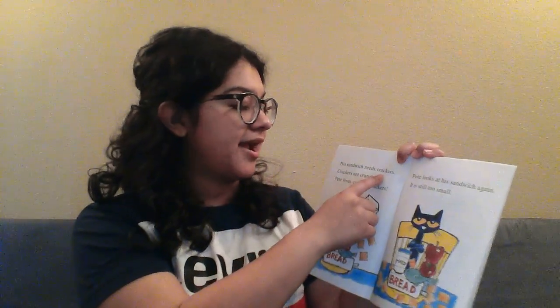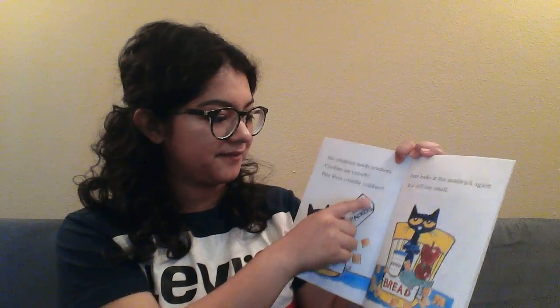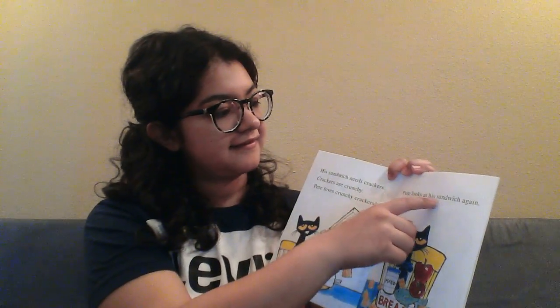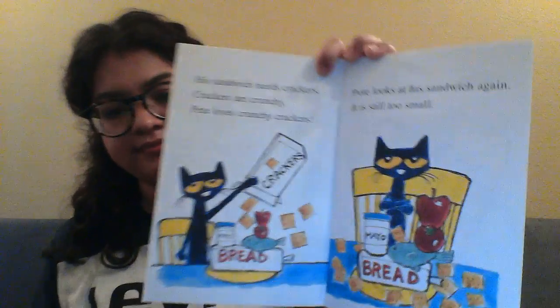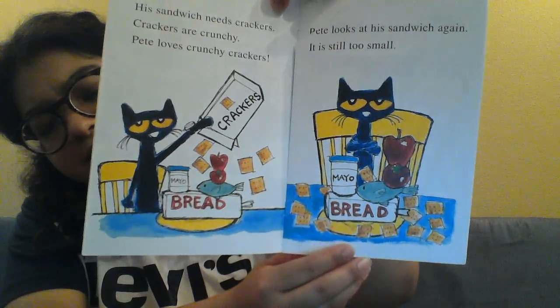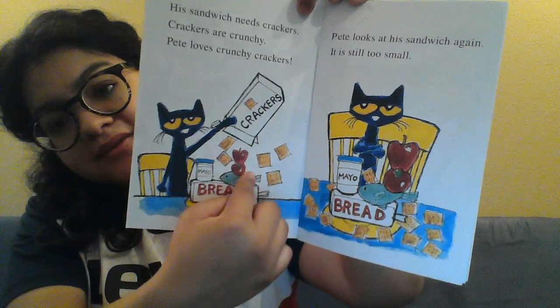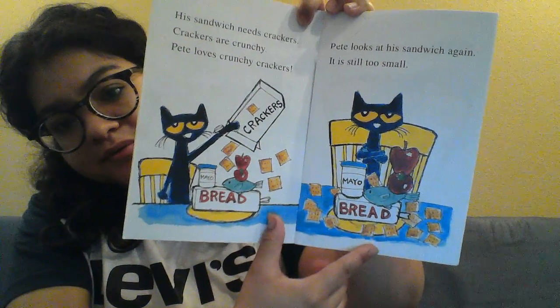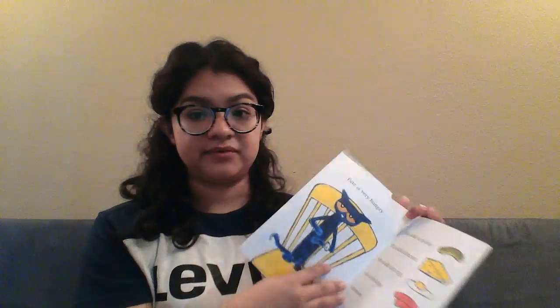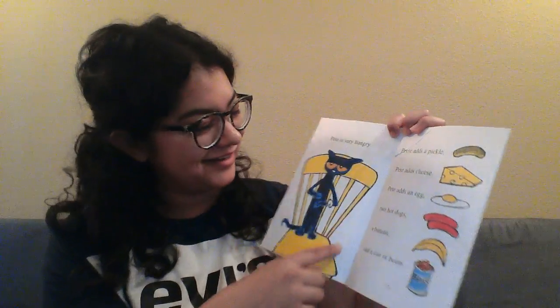His sandwich needs crackers. Crackers are crunchy. Pete loves crunchy crackers. Pete looks at his sandwich again. It is still too small. Still too small? Do you all think it's too small? He added crackers on top of the apples. Now he has even more food. He must be really hungry. Oh, Pete is very hungry.